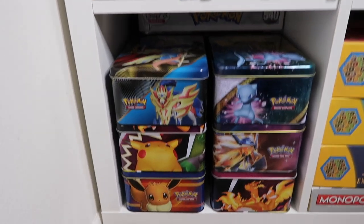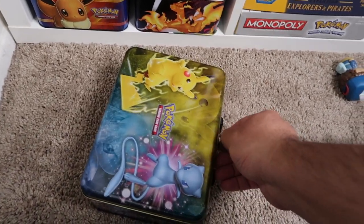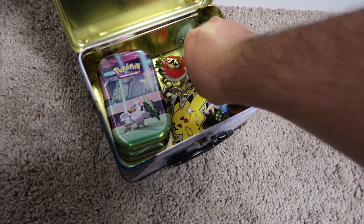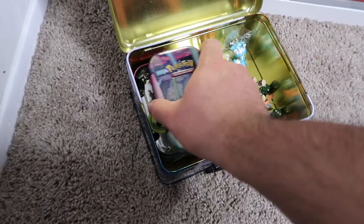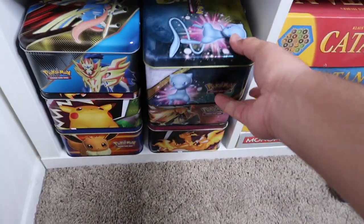All the way at the bottom right here in this corner, I just have my chess collection tins. And they all have something different inside of them. So like this one has my extra keychains, some dice, extra figures, and extra coins. And yeah, all of them have something different.